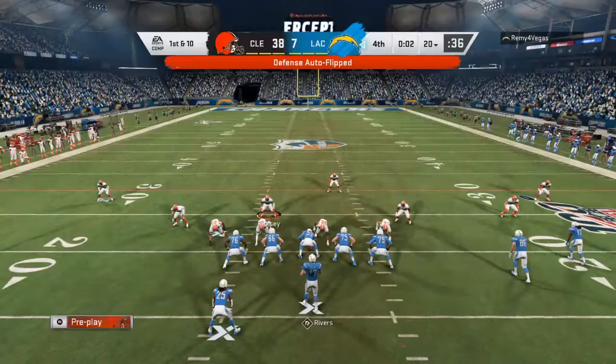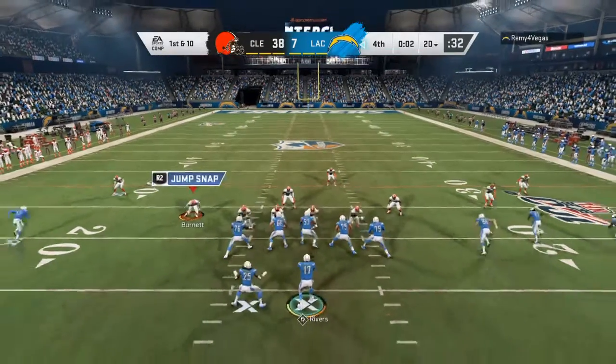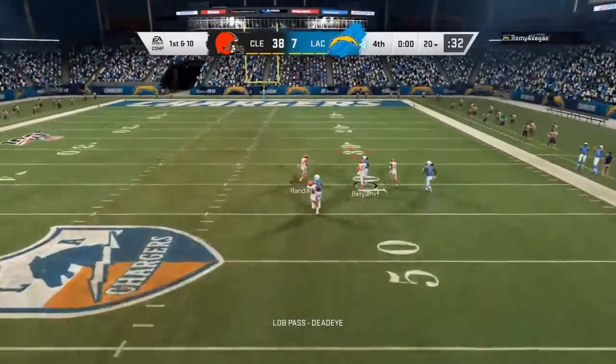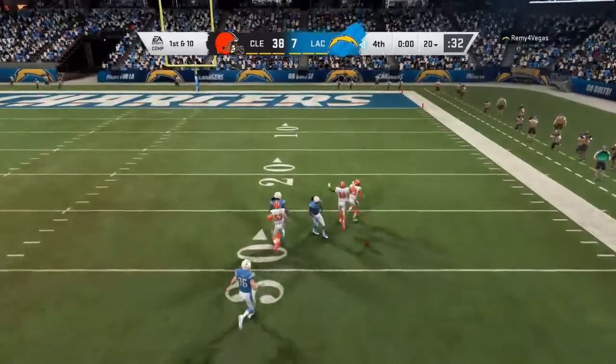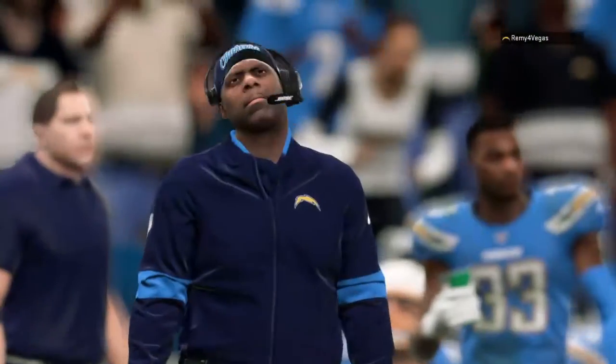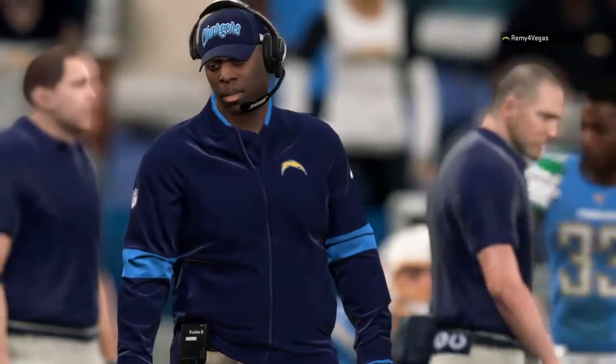Get 180. 180. One last shot now for Rivers. He's going to let it fly. And that will be incomplete as time has run out on this football game. So Cleveland able to come away with the victory here.